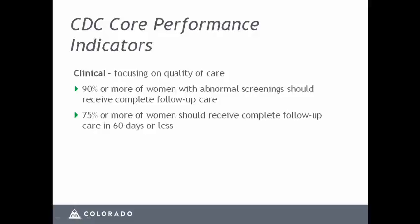Four clinical core indicators focus on quality of care. The first clinical indicator is 90% or more of women with abnormal breast cancer screenings should receive complete follow-up care. Complete is defined as reaching the point of definitive cancer diagnosis. Is the diagnosis cancer or not cancer? Cervical screening has the same indicator. 90% or more of women with abnormal cervical cancer screenings should receive complete follow-up care.